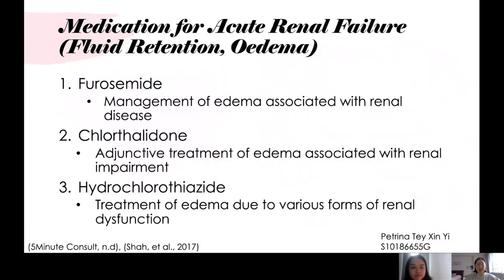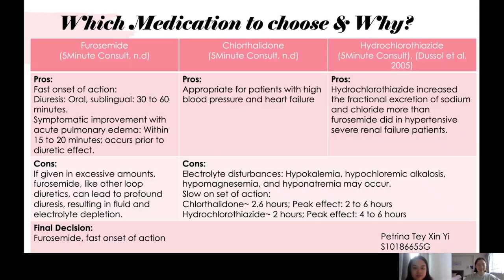Next, these 3 drugs will be targeting fluid retention or edema in acute renal failure. The medications include furosemide, chlorthalidone, and hydrochlorothiazide. So which medication to choose and why? Again, I will be comparing these 3 drugs and then choosing one at the end.